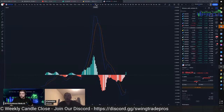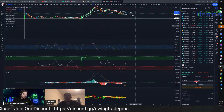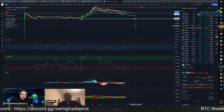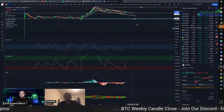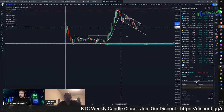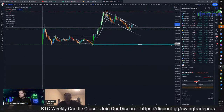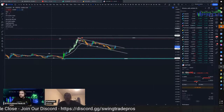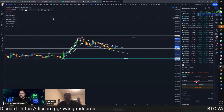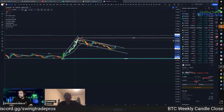2, 3, 4-hour charts all crossing up. Momentum is swinging up. So see how you're looking in the next 6 hours, 7 hours on this chart. I would say it looks good, like it's going to do it. It's got enough momentum to do it. And one could argue that this is a bull flag, a short-term 4-hour bull flag.